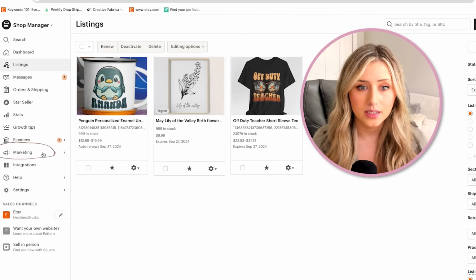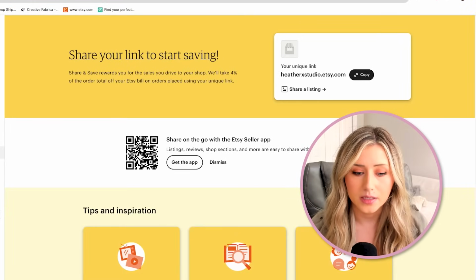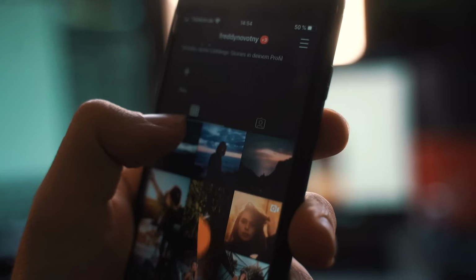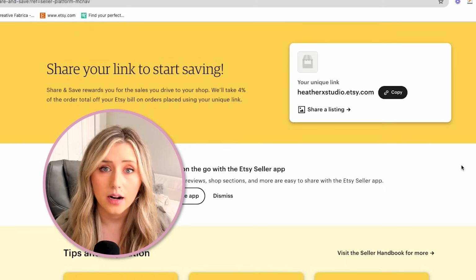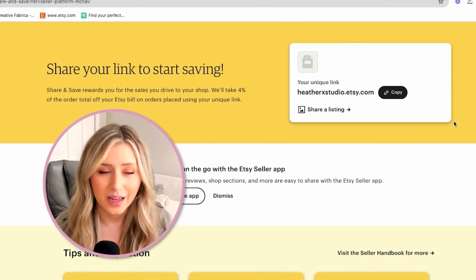So the next feature to know about is the share and save program on Etsy. Now, again, this is a kind of in-your-face type of program that Etsy has. But what this program does for you as a seller is it knocks off 4% of your order total for Etsy transaction fees, which is a lot of money. That is a lot of money you can save by just using this link consistently on your social media or anywhere that you're going. If you have your own email list and you're using this link in your emails, this can go a long way for saving you and getting more profit in the long run as you sell on Etsy. So just make sure that you are copying this link that they're giving you on Etsy and you're pasting that everywhere, and not just pasting your link by itself anywhere, if that makes any sense. So just make sure you're using this link and you will thank me later.